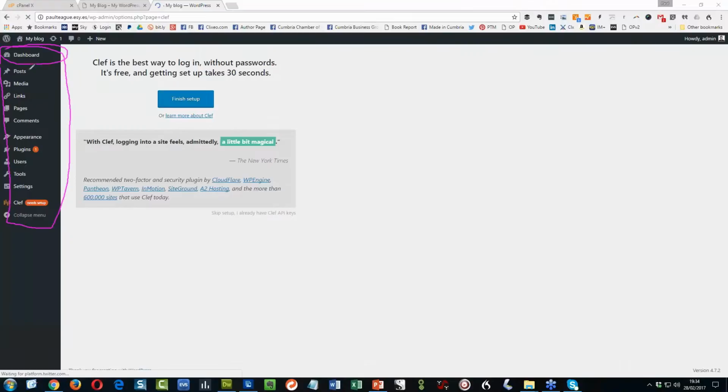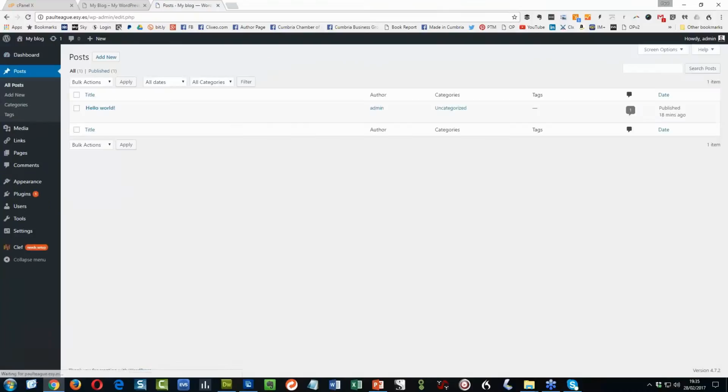And the things that we're going to use most often are posts and pages. But also here, we've got our plugins, which we're also going to use quite regularly. Let me just talk you through those menus. So this is our dashboard. This is where our posts are kept.